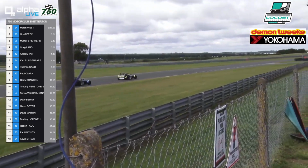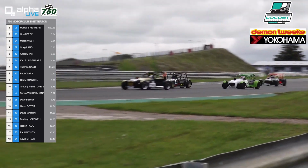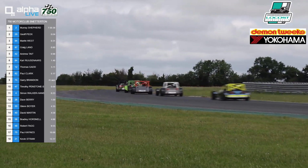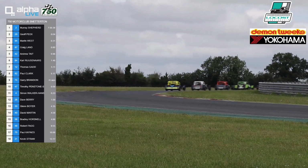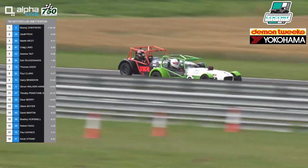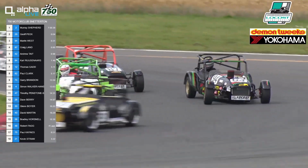Good looking car that is, and up front it's all gone a bit crazy. Jeff Peake goes round the outside to grab the lead. Martin West goes second, and Murray Shepherd, who led just a few hundred metres ago, drops down to third once more. Yeah, so halfway through this race then, it's number 2, Murray Shepherd, that led across the line. He's not leading now though. That is Jeff Peake, I beg your pardon.